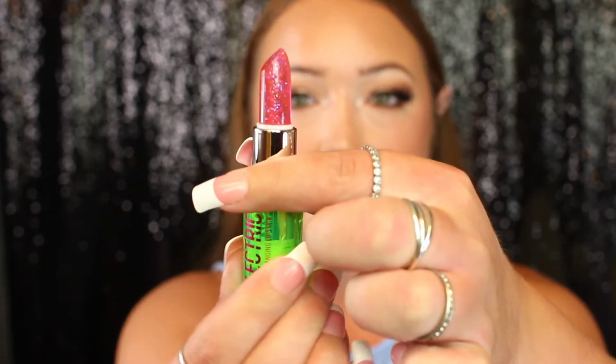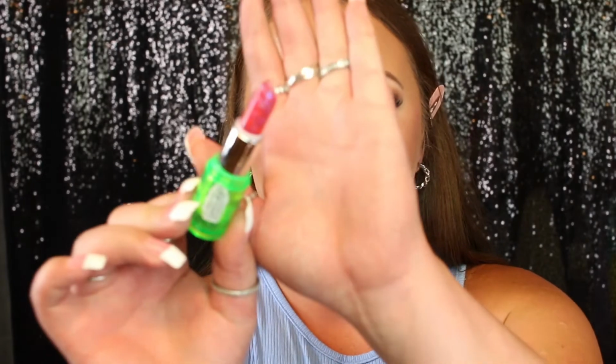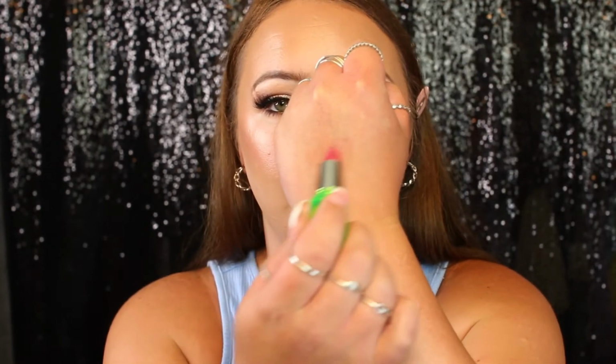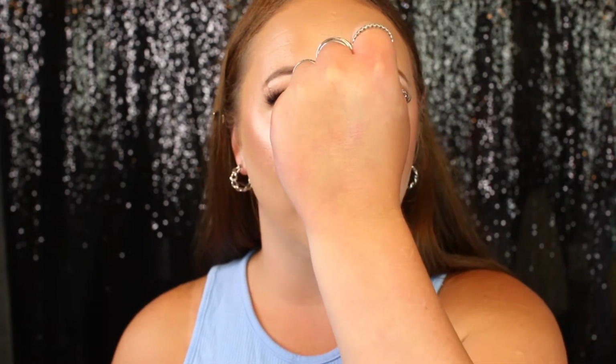So it looks like a clear shade. It's pink, but it has a glitter in it. And it looks so freaking cool. Go ahead and swatch on the back of the hand. It has hair all over it, which I don't know why, but let's swatch. Okay, so it's definitely not changing color on my hand here. It's kind of turning into a very, very subtle light pink, but it might do something different on the lips. Let's go ahead and apply it.